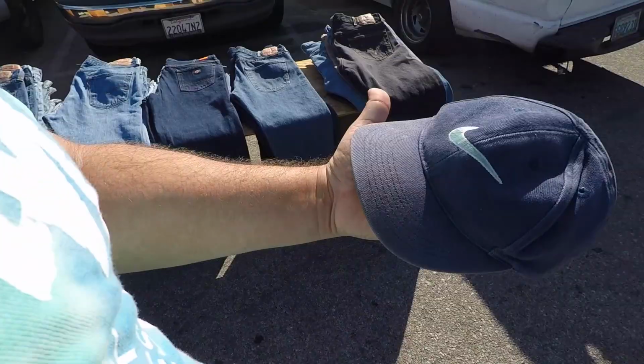Nothing too big at the spot. I did pick up the vintage youth Nike hat. It's not bad.